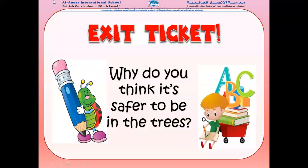So now we have come to the end of our lesson. What we are going to do is you need to write one or two things for me. Why do you think it's safer to be in the trees? You can discuss it at home with your brother or your sister, or you can read it and put two sentences telling me why it's safer to be in the trees than on the ground. It will be nice if you write it and send a picture to your teacher. She will really appreciate it.